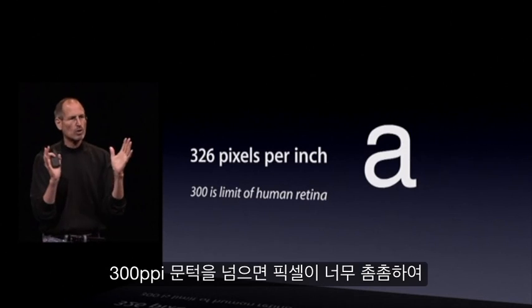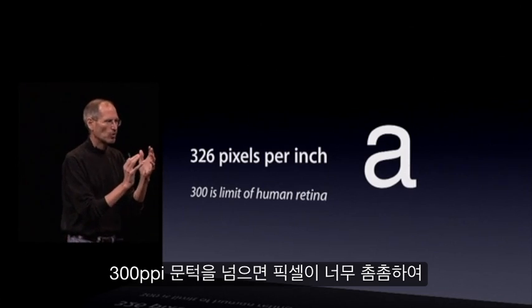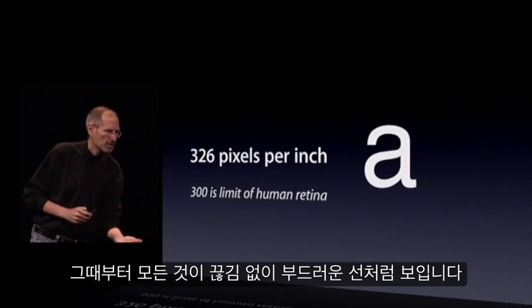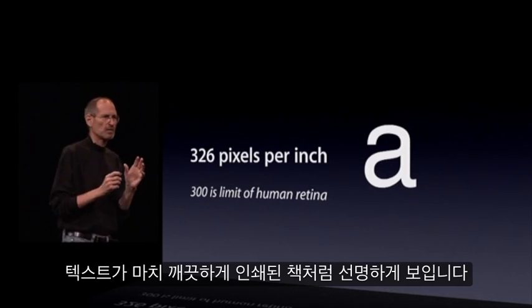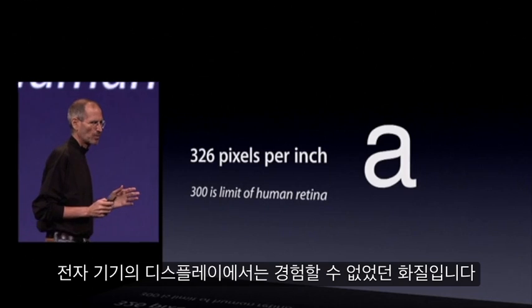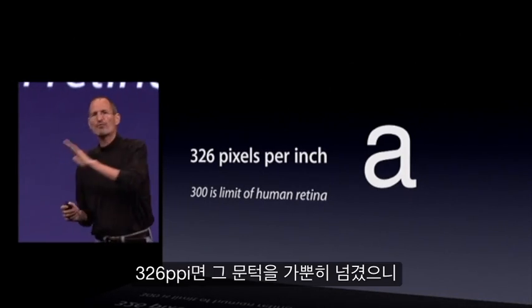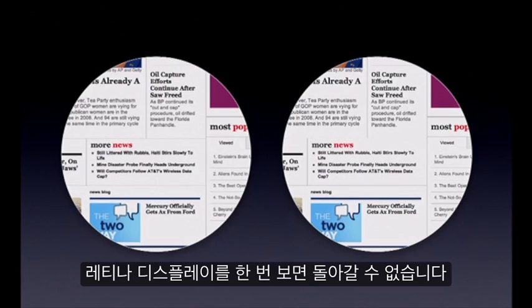And so they're so close together when you get at this 300 pixels per inch threshold that all of a sudden things start to look like continuous curves. Text looks like you've seen it in a fine printed book, unlike you've ever seen on an electronic display before. And at 326 pixels per inch, we are comfortably over that limit, and it's extraordinary. Once you use a Retina display, you can't go back.